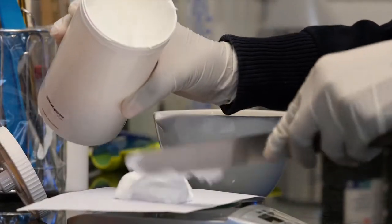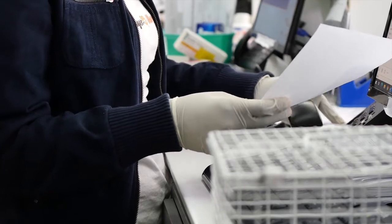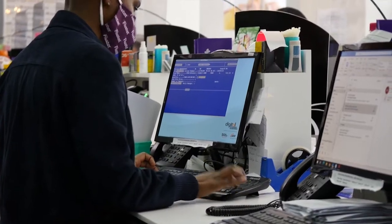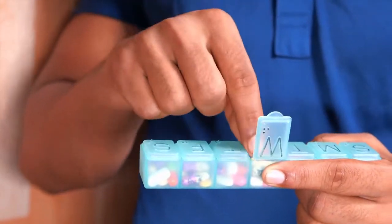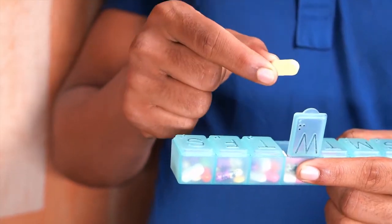I help with the mixing of non-steroidal creams and ointments. I prepare the telephone and email orders that come into our system every single day. The main aim of the whole pharmaceutical idea is to make sure that the medicines are taken properly and we're promoting the good use of medicines, preventing the abuse.